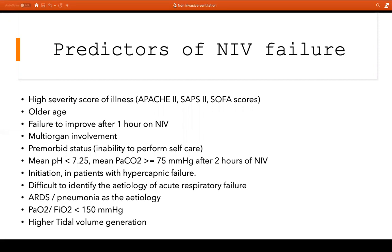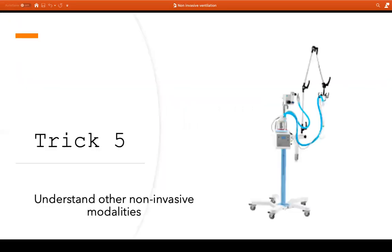Initiation in a patient with hypercapnic failure with a pH less than 7.25, or difficulty identifying the etiology of respiratory failure. Those things are not going to settle down. And specifically in hypoxic patients like in ARDS or pneumonia, specifically if the patient has moderate to severe hypoxia, the PaO2/FiO2 ratio less than 150.